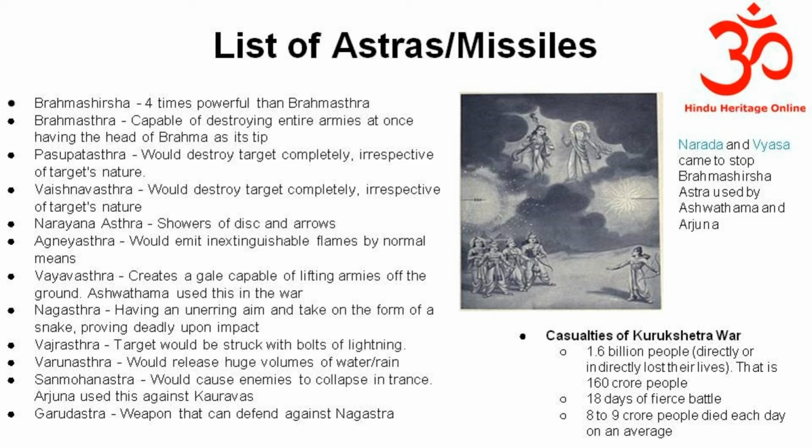Brahmashirsha, the ultimate weapon. Could this be the nuclear bomb of the present era? Many of our ancient warriors have used this weapon.